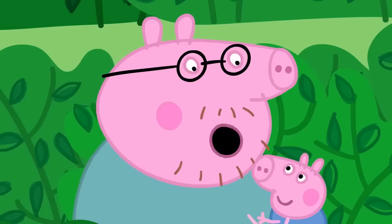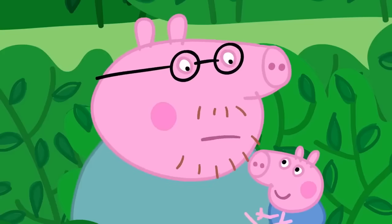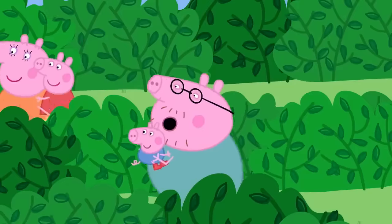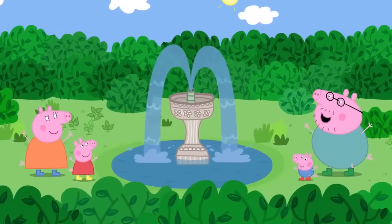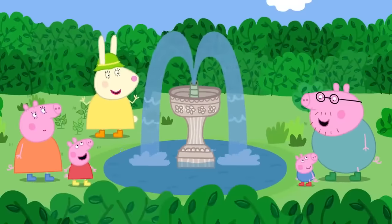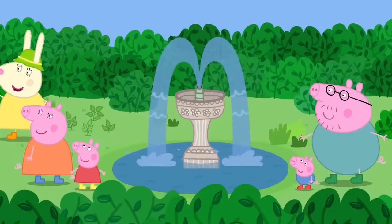Not to worry, George. We'll make it, as long as we don't give up. Oh, hello, George. The fountain is that way, by the big leafy flowers. Hooray! Off we go! Everyone has arrived at the centre of the maze. Hooray! Well done! You finished the first bit of the maze very quickly. What's the second bit? Finding your way out, of course.